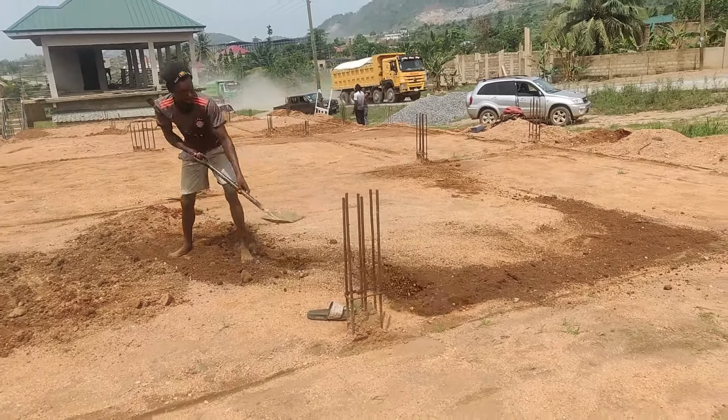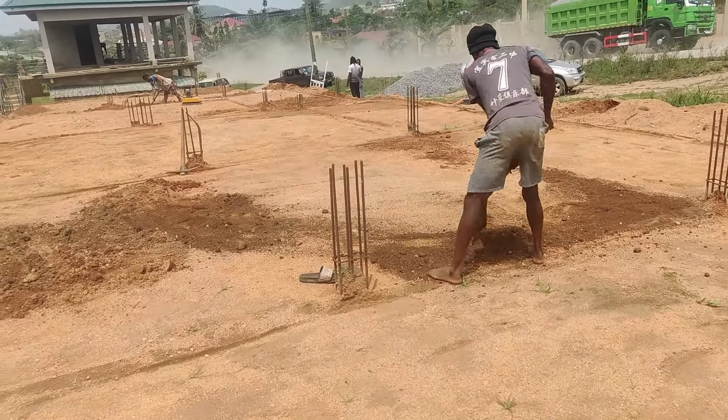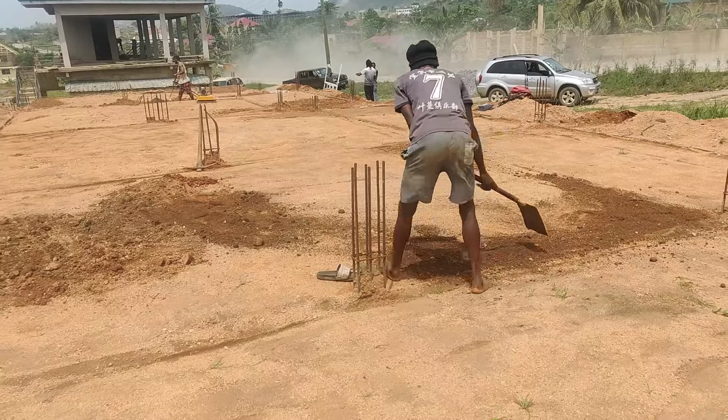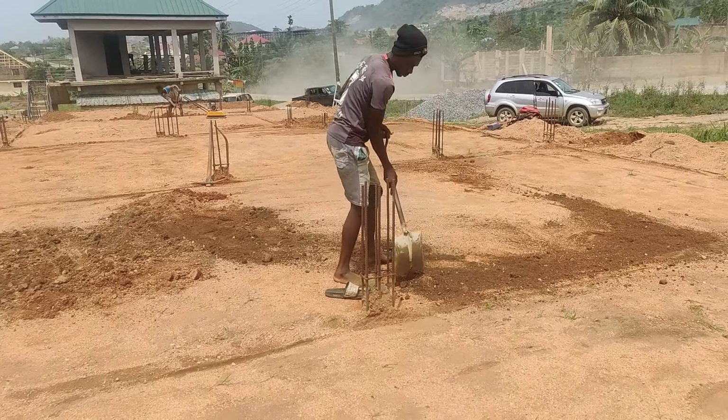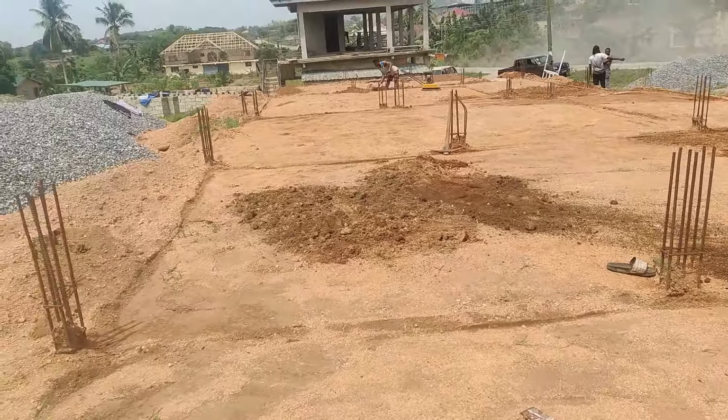If my man knows that this is how it should be. Oh, sorry, I don't understand it. This is how the thing should be. Why didn't he bother? So you've got to be around here to supervise it.